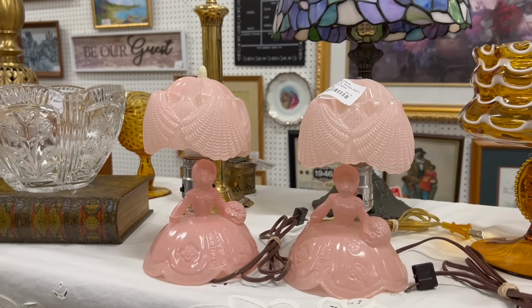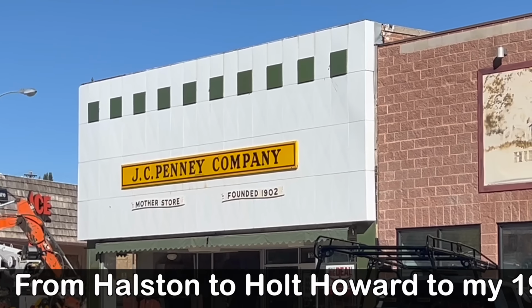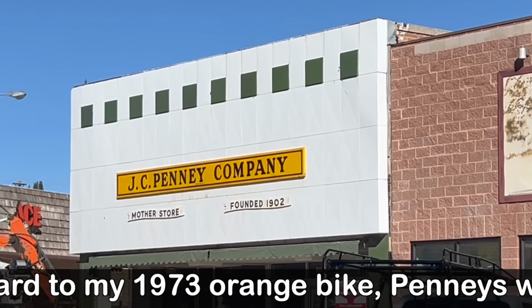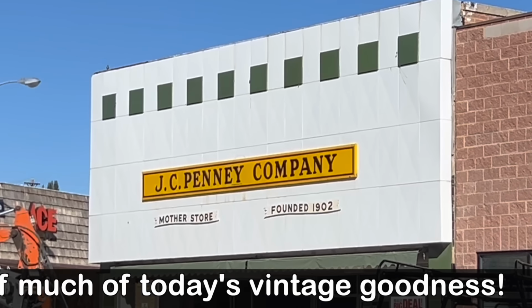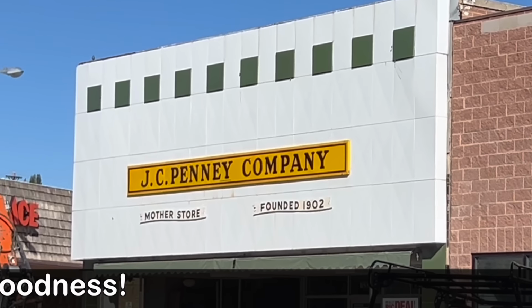Traveling to Logan from Wyoming I-80, the scenic route takes you through Kemmerer, Wyoming, and that is where the first Golden Rule store, which turned into JCPenney, is. This is the JCPenney mother store. That is a storied old department store chain, and they have had their ups and downs, but a lot of the cool things we collect now came from here, and this is where it all started.